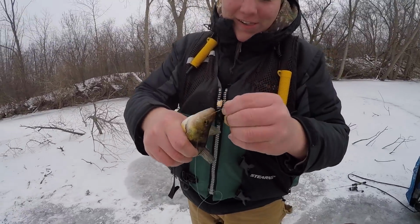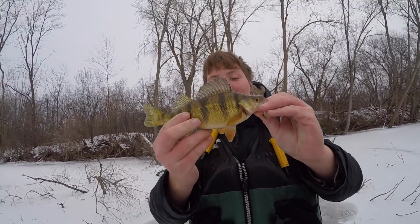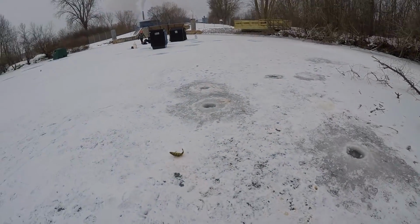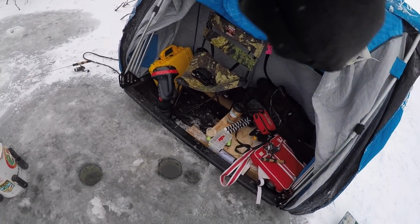Oh, look at this guy. Thing's huge. First fish of the day right there. That's what we're after. Nice perch. Took long enough. Jeez. All right, hopefully we got into the fish now though. That's what we're out here for.